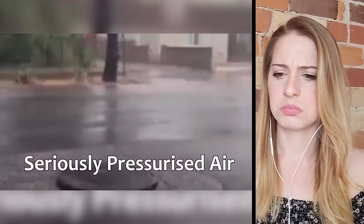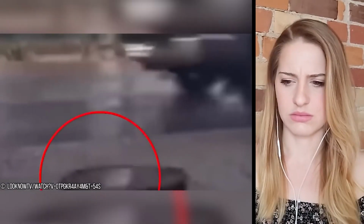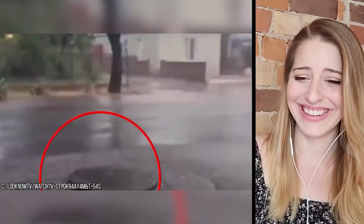There's an argument to be had that it's just pressurized air pushing against the manhole cover, making it bounce around. But that would have to be some seriously pressurized air to push something that heavy up and down. More pressure than a kid in the midst of their SATs. That's how much pressure we're talking. It's so lively, so free. It's almost as if the manhole cover has the mind of a puppy. It's so lively, so free.